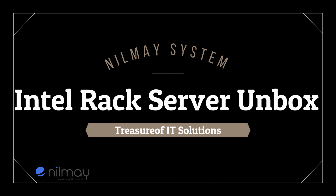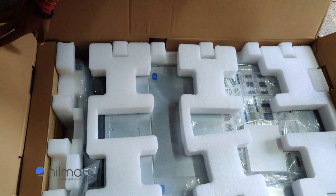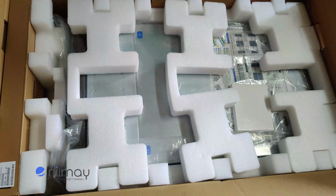Server system R2308WTTYSR with Intel server board S2600WTT and Xeon E5-2630 v4 processor, 10 core 20 thread, 2.2 GHz with 25 MB of cache and 64 GB of RAM, which is ECC registered DDR4 RAM, and which is installed on Intel R2002U rack mount chassis with integrated dual 10 Gbps network card and two Intel 240 GB SSD for boot and 4 960 GB SSD for storage.